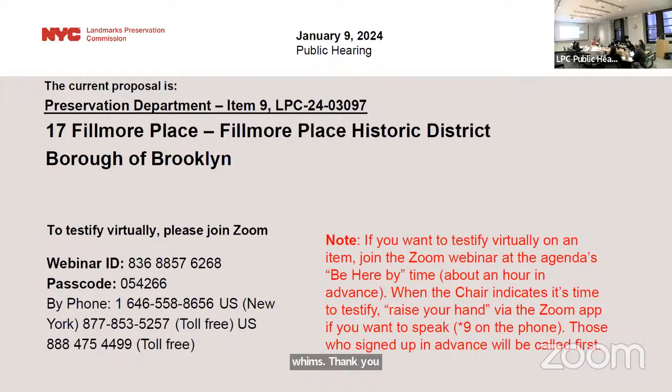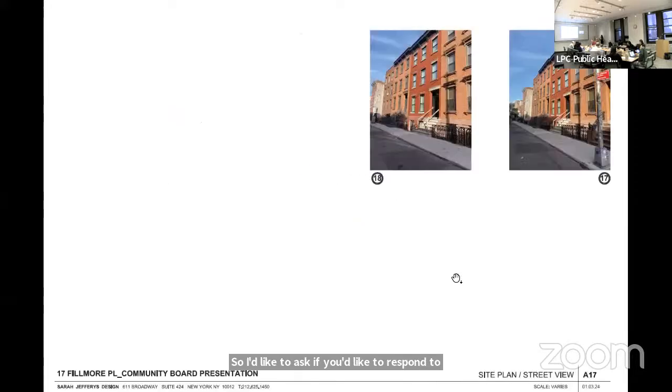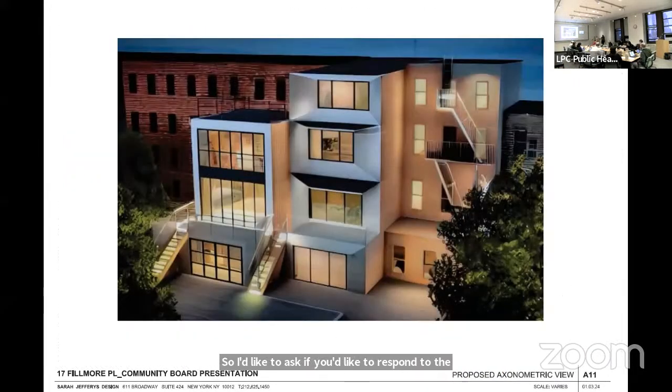I do not see any further hands raised in the attendees list, so I will note for the record that Brooklyn Community Board 1 recommends approval, and I will bring it back to you, Chair Carroll. Okay, so I'd like to ask if you'd like to respond to the comments we've heard. Yeah, we would. Thank you.